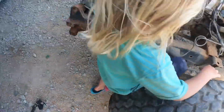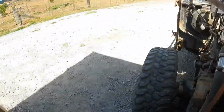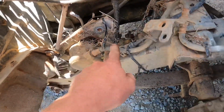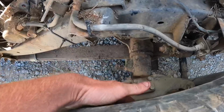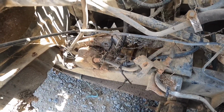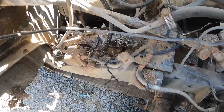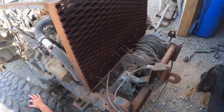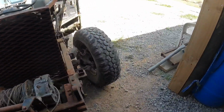It only has one front brake because the other caliper on this side is actually just here. It still works, it's still hooked in, but I lost the bracket that holds it in there, so temporarily we'll just put it there. One day I'll make a bracket up for it, but it does stop. So anyways, I'm gonna pop that wheel up and sort that out.